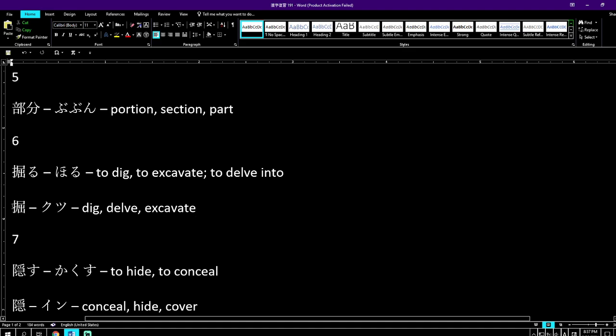Radicals in this kanji are a hand on the left side and to excavate on the right. This is a corpse over the top here, and a taking out of the corpse is excavation. So, excavation by hand is to dig, delve, or excavate. Kutsu, or horu, is to dig or excavate.